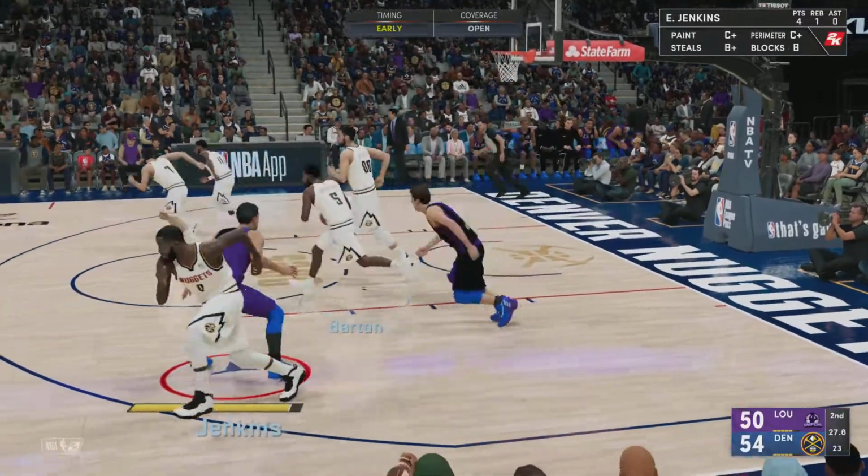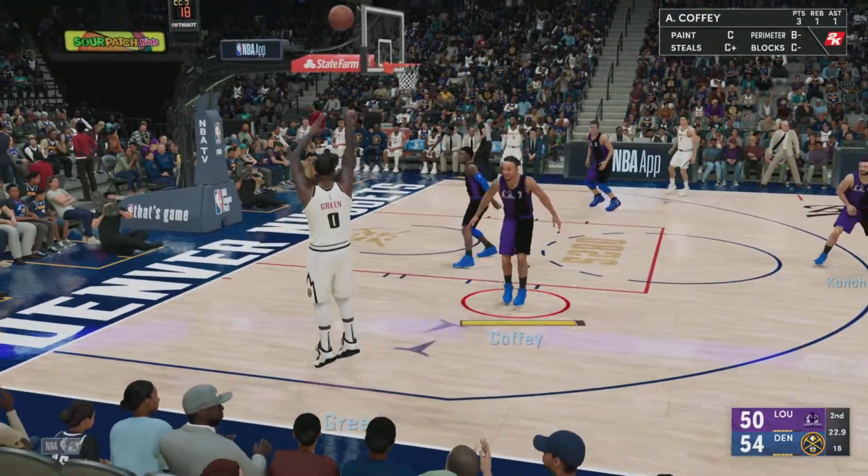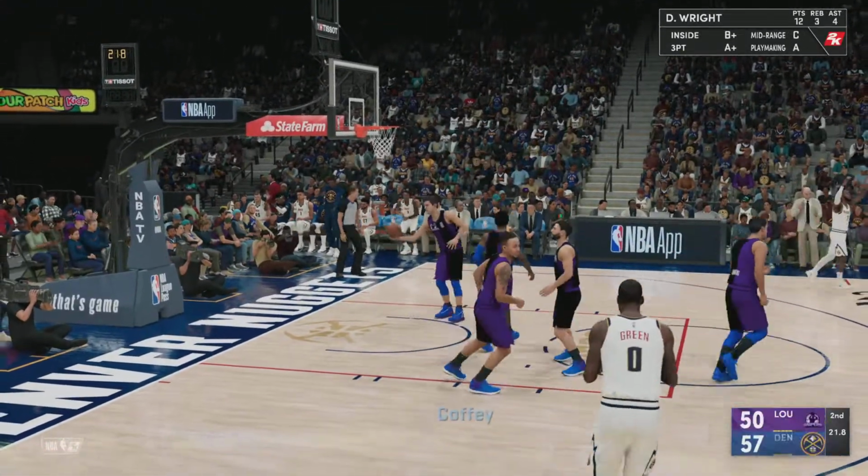A quick shot there. It's off target. Denver in the lead. Left side, Green. Lets it go from deep. And the Nuggets hit again from deep.